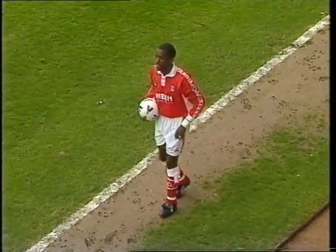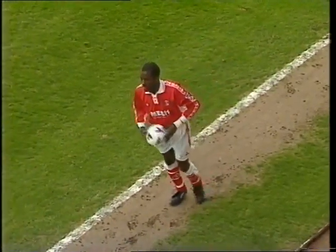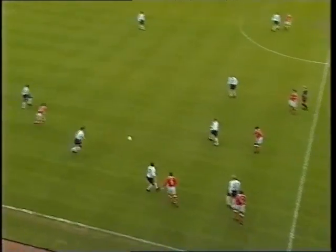Woodgate just took his eye off the ball. Occasionally playing centre-half, but such is the dearth of right-backs available to David O'Leary, he's having to play there today. Here's the Charlton left-back. Powell with the throw.